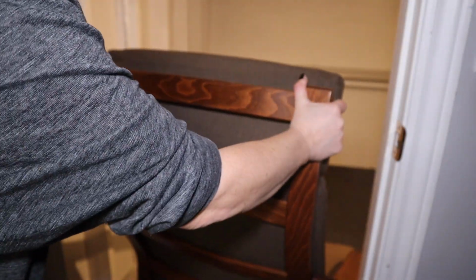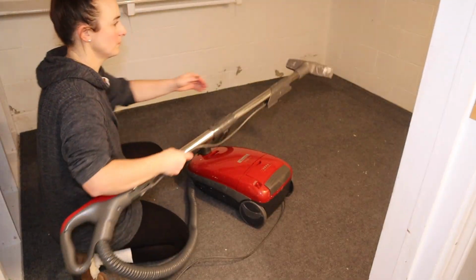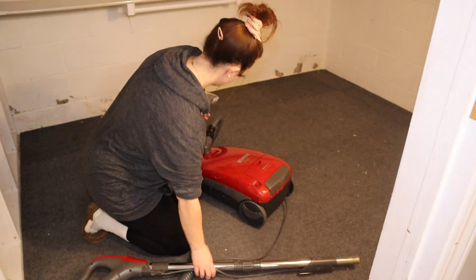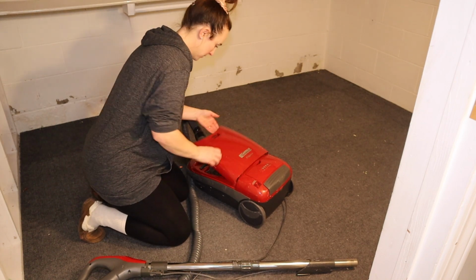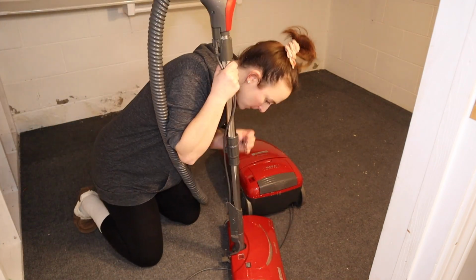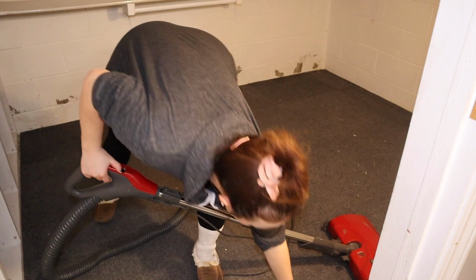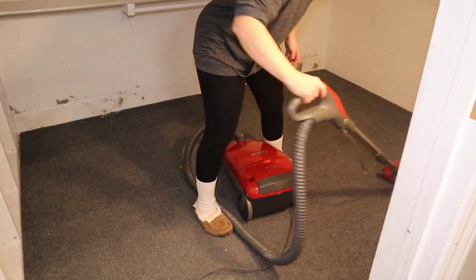I also want to acknowledge how grateful and lucky we are to even have these two spaces, because we've worked in a ton of homes that do not even have basement storage, or a basement at all, where it's dry and you can put things. So I do understand how grateful and lucky we are to have that. I don't want anyone to think that I'm complaining. Grateful to have these spaces.